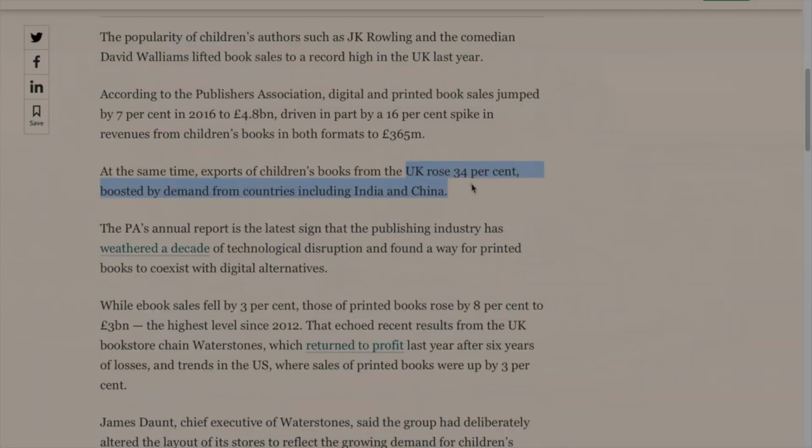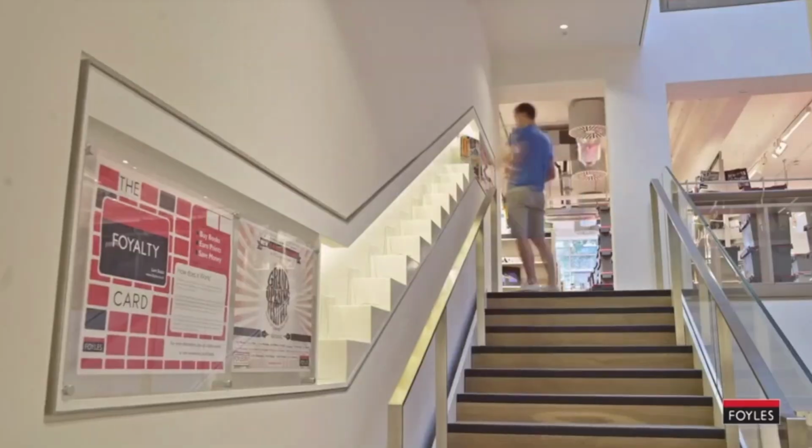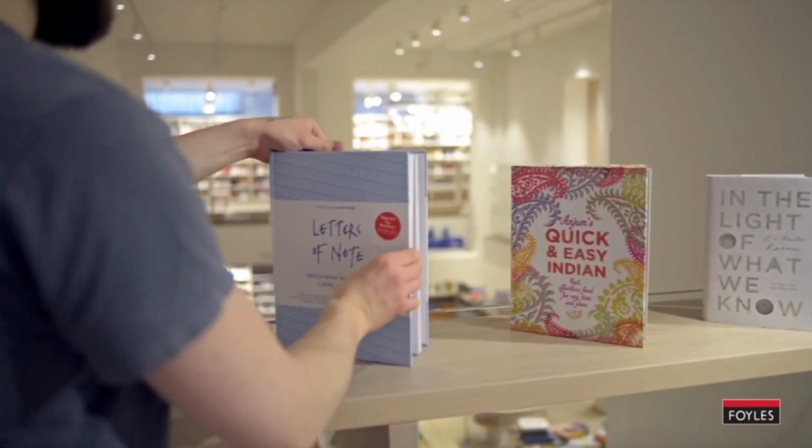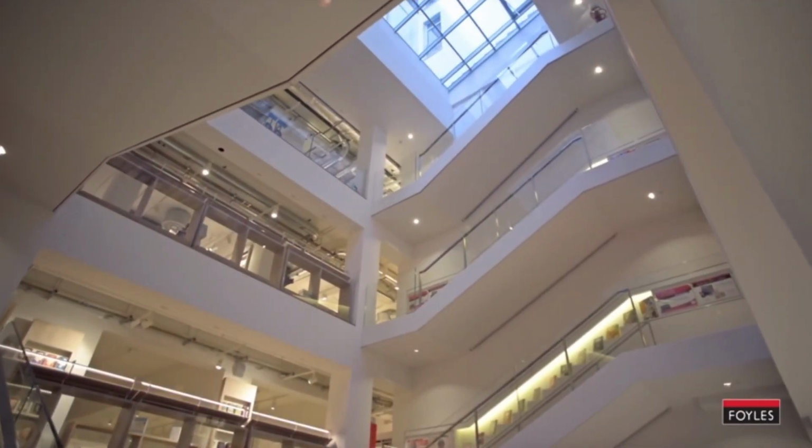In 2016, exports of children's books rose by 34%, in part due to greater demand from countries including India and China. So in light of the huge global demand for books published in the UK, plus the recent increase in UK children's book exports, I will discuss the unique issues that picture books face during the process of translation.